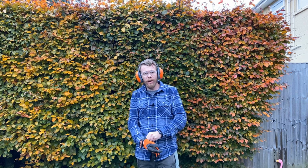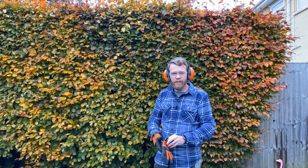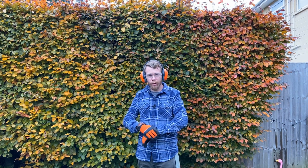Now I know I've just said about the machine being quiet, so there'll be people out there going, and why is he still wearing ear defenders? I wear these ear defenders for music, so it's just down to personal preference.